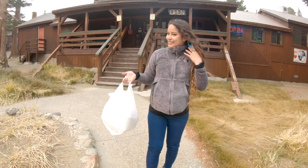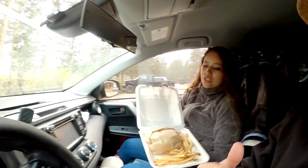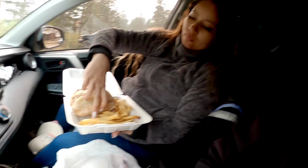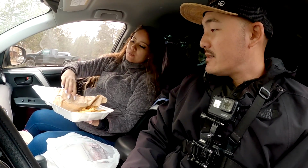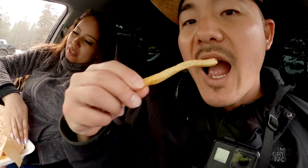Kristine got the food. Time to eat. Back at Little Virginia, got some food. I got something different this time. I think Kristine might have got the same thing. Same. I got the Big Virginia cheeseburger. So it's basically double meat with cheese and fries. I'm not gonna eat all the fries though, but check it out. Really yummy. I love onion.